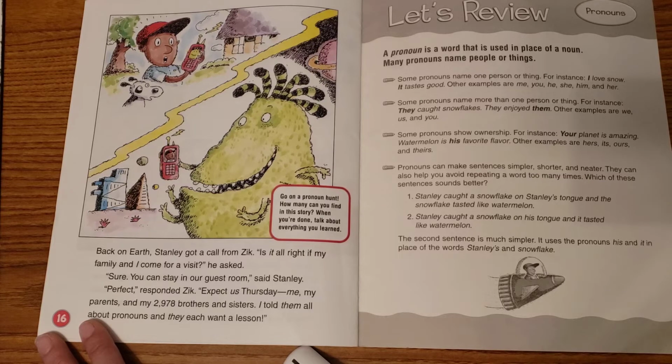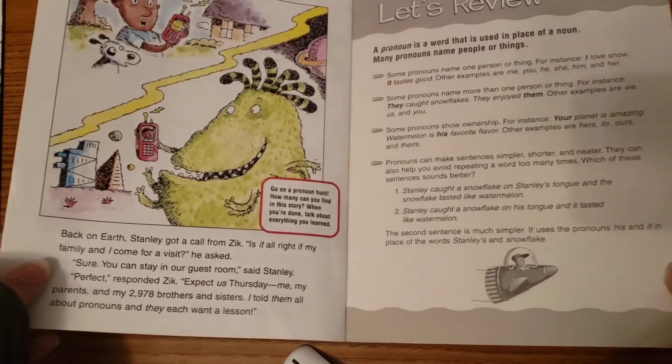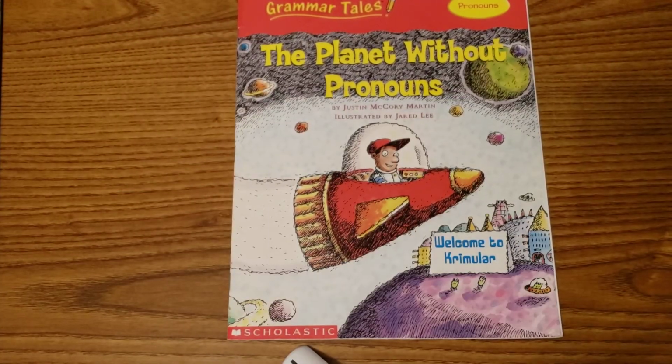Which of these sentences sounds better? Stanley caught a snowflake on Stanley's tongue, and the snowflake tasted like watermelon. Or, Stanley caught a snowflake on his tongue, and it tasted like watermelon. Yeah, I think so too. The second sentence is much simpler. It uses the pronoun his and it in the place of the words Stanley's and snowflake. So just by replacing some nouns with different pronouns, we are making it a lot easier to read, a lot simpler, and less repeating ourselves, right?